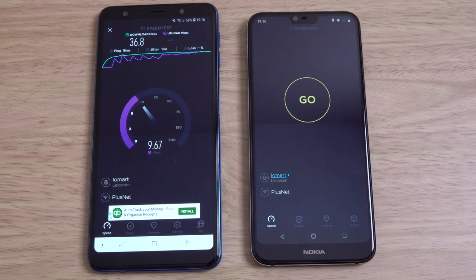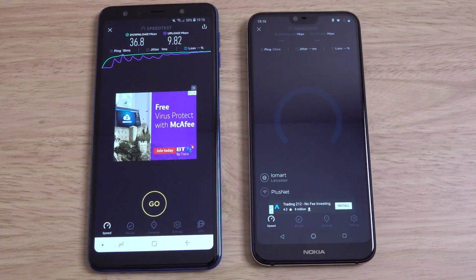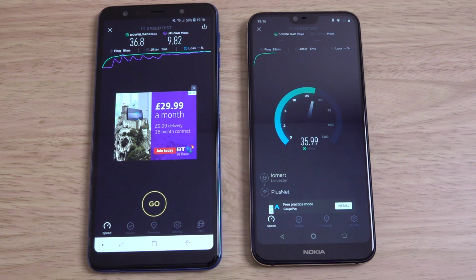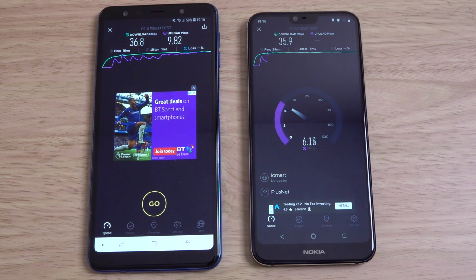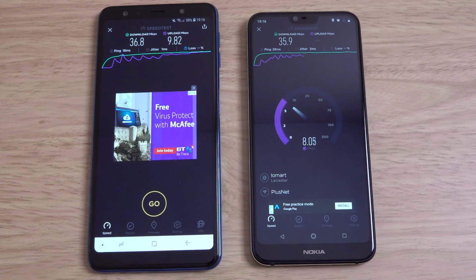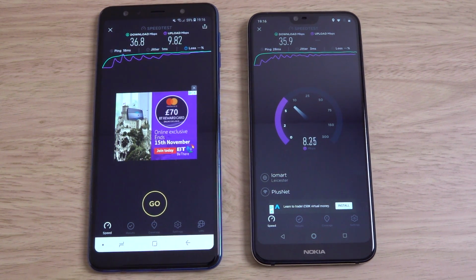I don't think it's long till we get 5G apparently, in terms of networks, so hopefully we won't have to rely on fixed broadband lines, because it is quite limiting when you're in an area and you don't have the fastest speed available. But yeah, you can see both of them about the same here. Maybe the Samsung a little bit better, but not hugely different overall. And for the upload, again, the same.